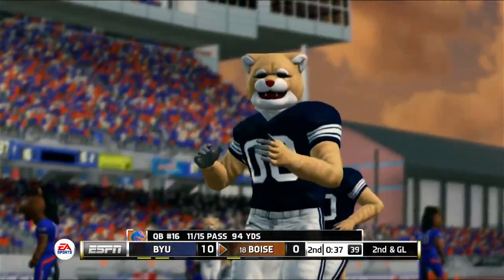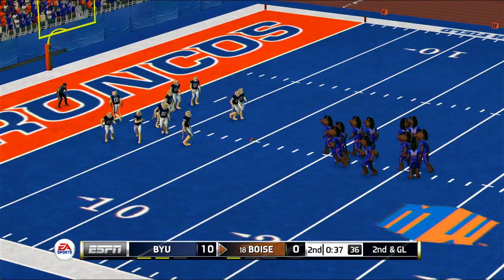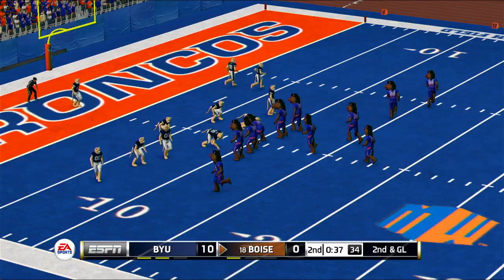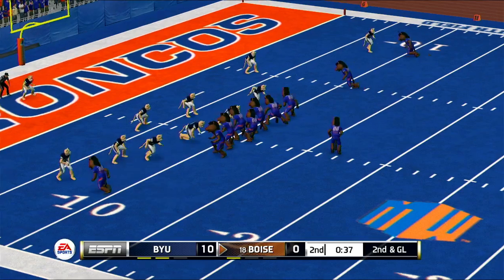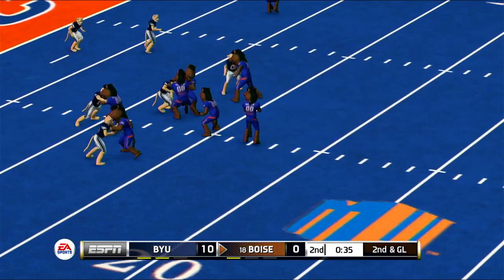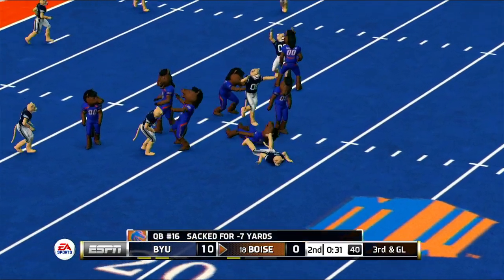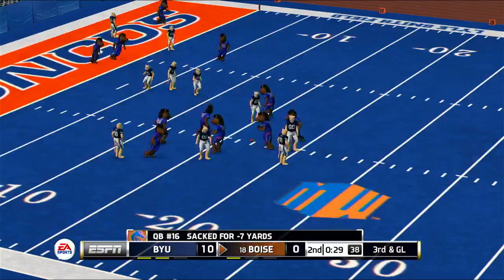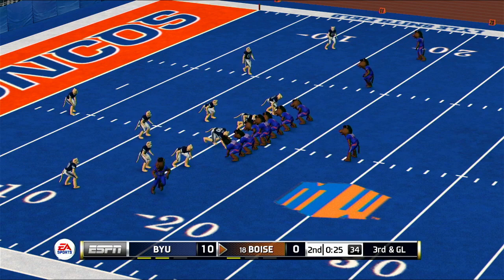Quarterback's got to do a much better job of being able to read that defense and make quicker decisions. And especially when the defense starts to get pressure, you've got to either get rid of that football or check it down or take off and run with it. Tries to scramble, but he's sacked. Sometimes it's just a relentless pass rush that results in a sack. That's what happened there.